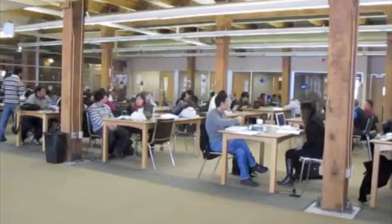Some of the challenges that the library faces are an increasing need for space, mostly seating and meeting room space. We've outgrown the projections that we made for this library very quickly. We need additional equipment. Our printers are running from morning until night, and our copy machines, our computers.